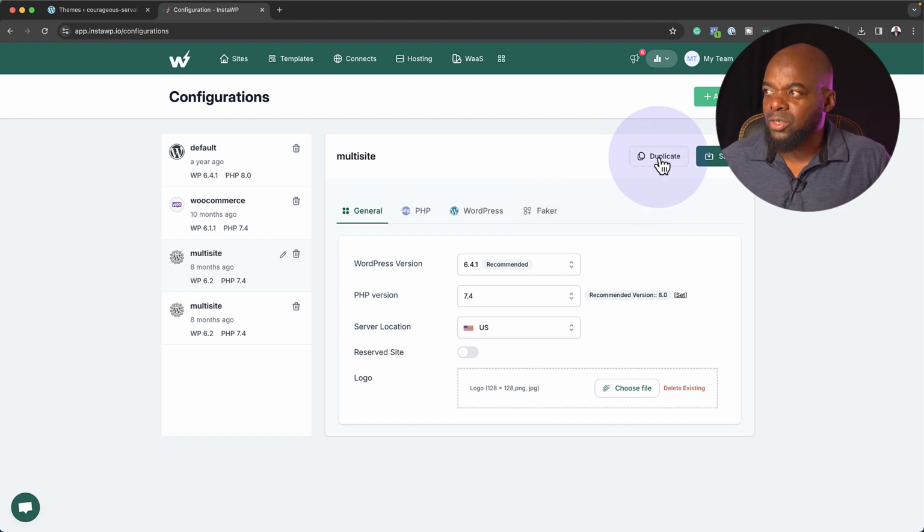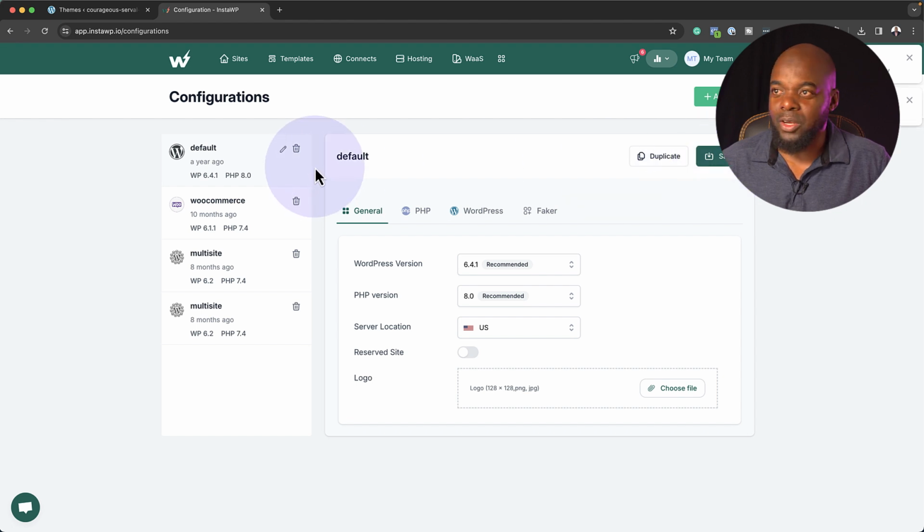So let's say you want to duplicate this. You can always come over here and duplicate it, or you can save. So I want to save all this. So I'm going to go ahead and save this. Now let's try and see if this is going to work now.